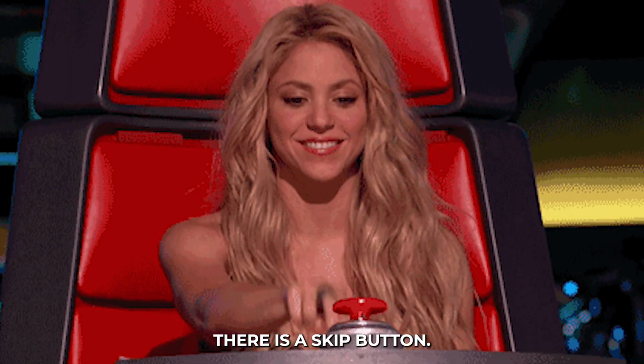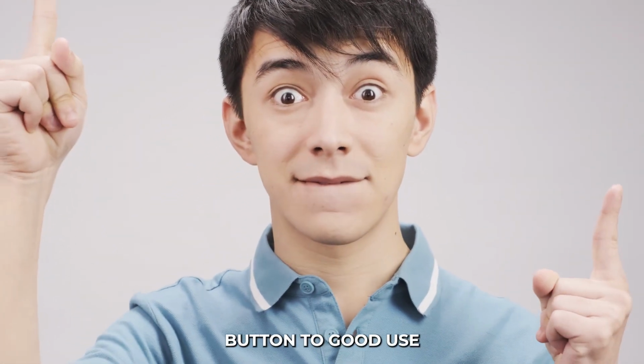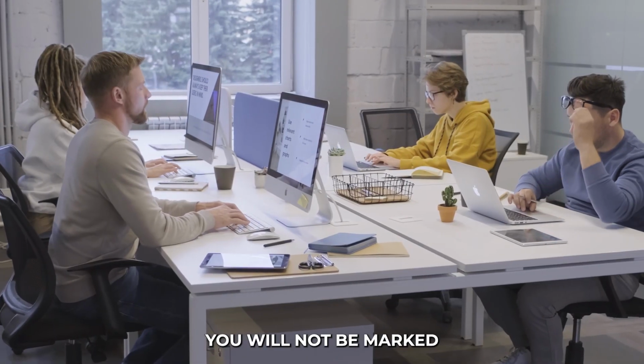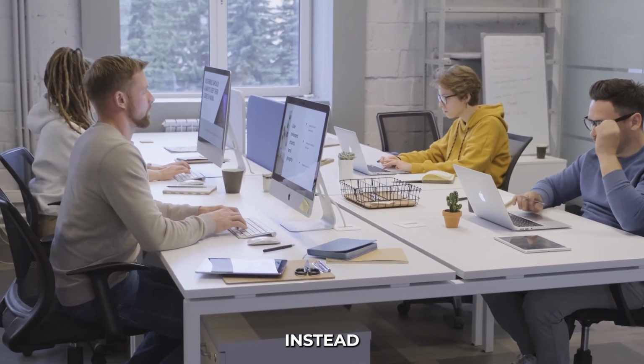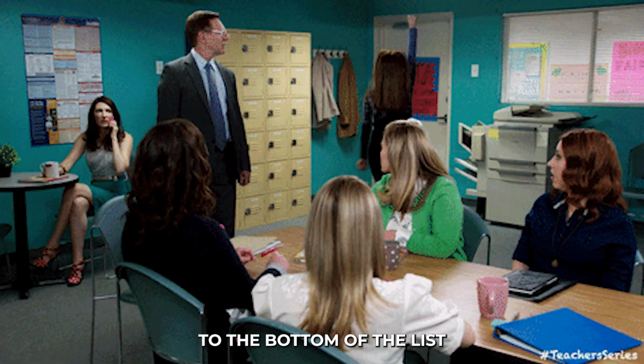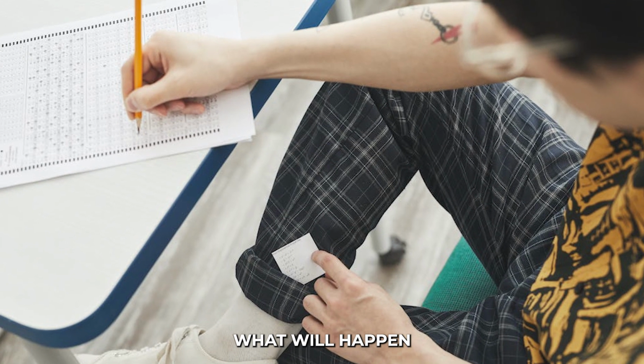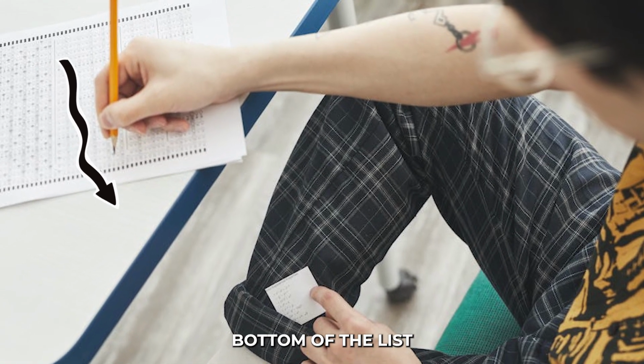There is a skip button. Okay, put that skip button to good use. What exactly does that mean? If you press the skip button, you will not be marked incorrectly. Instead, that question will be moved to the bottom of the list. If you're not 100% certain, click skip. What will happen is that it will be moved to the bottom of the list.